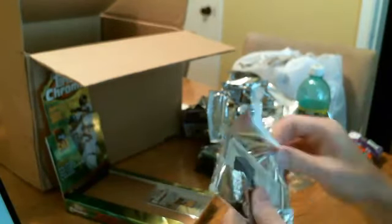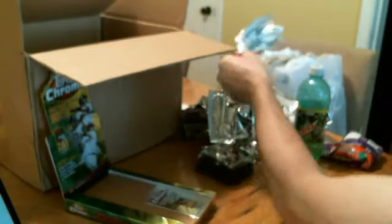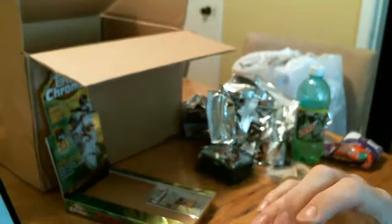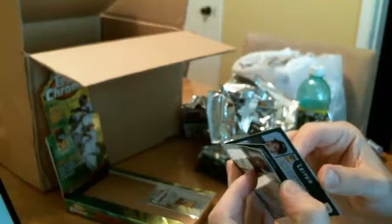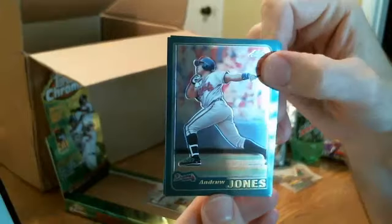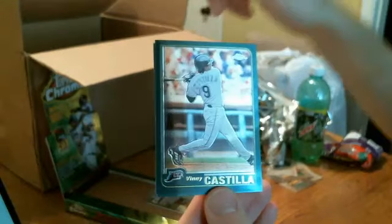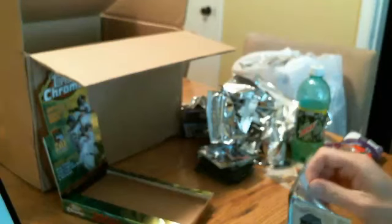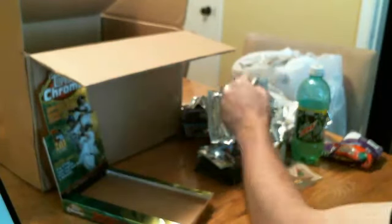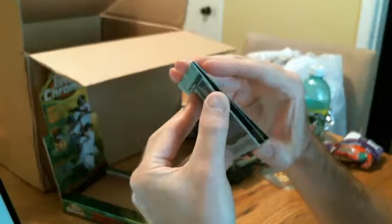Got another pack stuffer. Kind of hard to peel these apart and remember to look at the screen so I know that my hand isn't on camera. Andrew Jones, Al Leiter, Vinny Castilla, Desi Relaford. Final pack of this box. Another pack stuffer. Peel it. Okay, there we go.